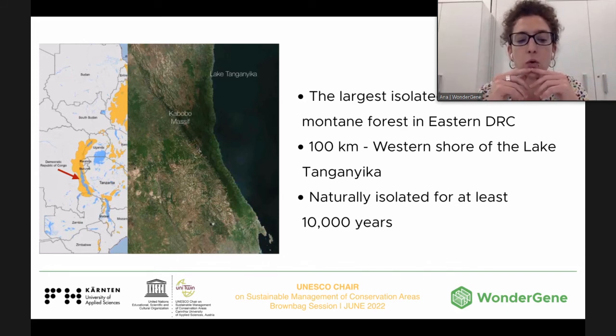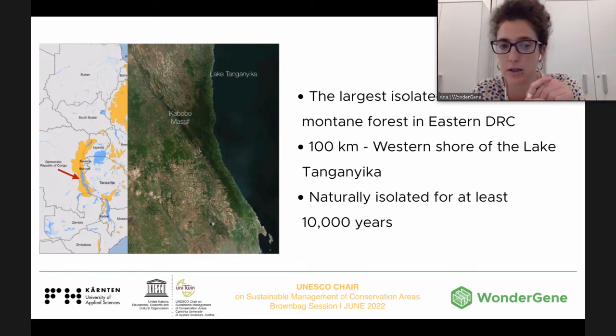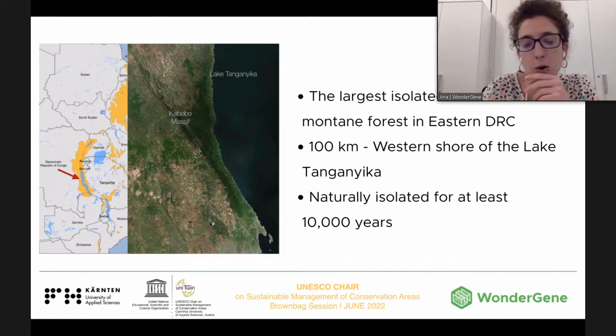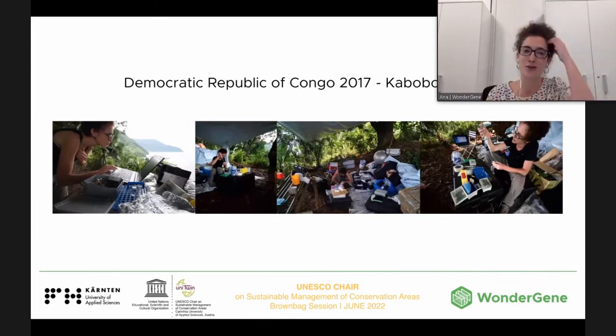And they would like to have a biodiversity assessment of this place in order to know how important this place is, how to protect it, and which measures they have to put in place to protect this area. So here again, you have some pictures of me doing genetic analysis directly there.